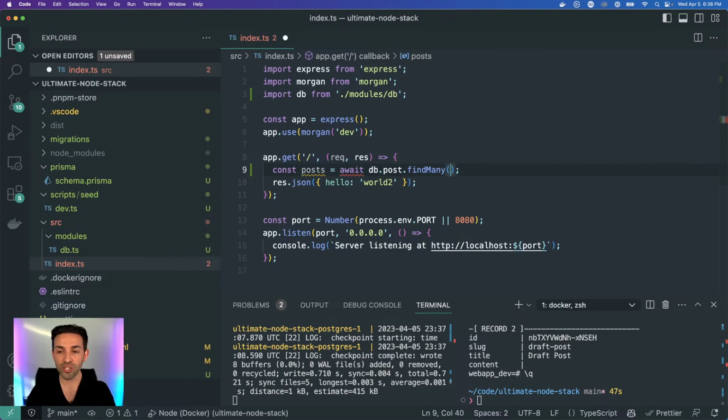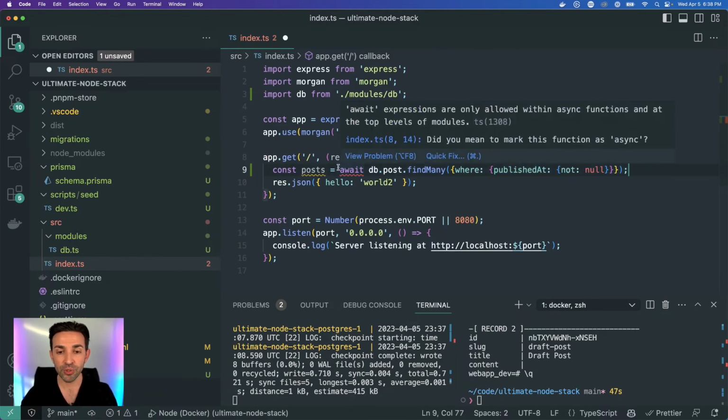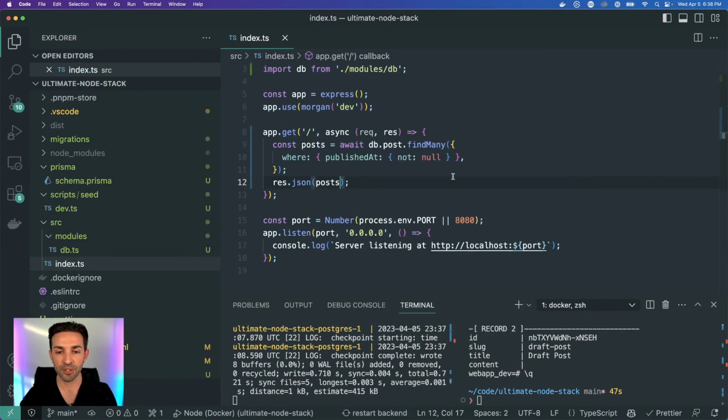Post.findMany. And we could find many only where publishedAt is not null. So we're only looking for our published posts. If publishedAt is null, we don't want those. Now, in order to do await, this needs to be an async function. And now that we have this posts variable, we want to return that as our JSON.